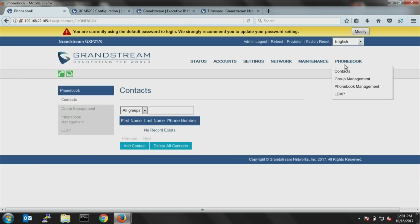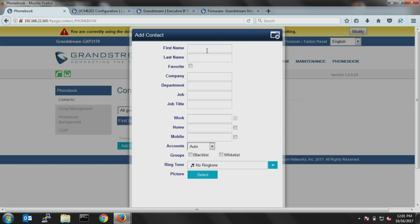Finally, I'm going to wrap up with the phone book configuration. There are 3 ways you can populate the phone with contact information. The first one is manual configuration, which means go to the phone, add a contact, then enter first name, last name, company, and all that information. You can also upload a ringtone specifically for that contact, which means when this contact calls the phone, it is going to ring differently based on the ringtone you have uploaded from here.